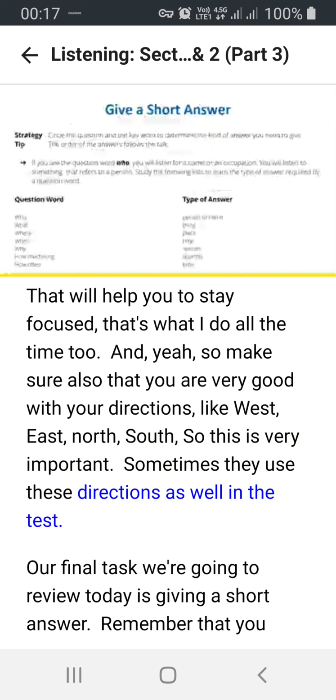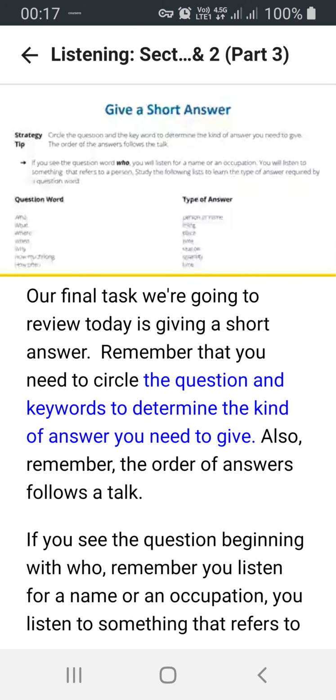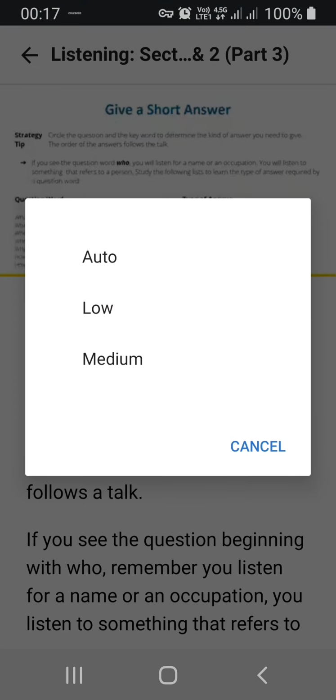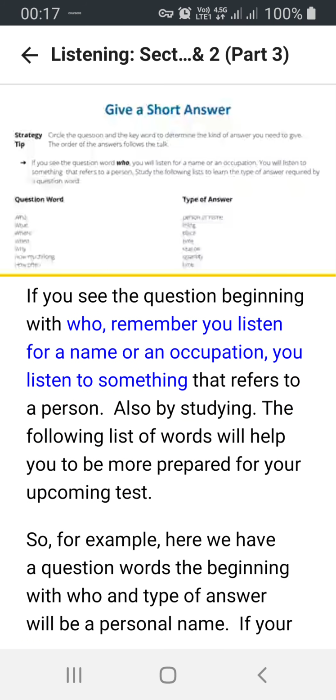Our final task we're going to review today is giving a short answer. Remember that you need to circle the question and keywords to determine the kind of answer you need to give. Also remember the order of answers follows the talk. If you see a question beginning with who, remember you listen for a name or an occupation. You listen to something that refers to a person.